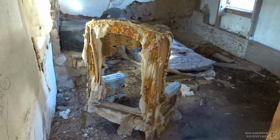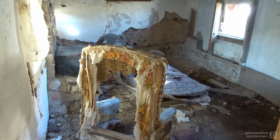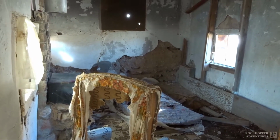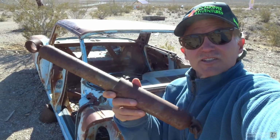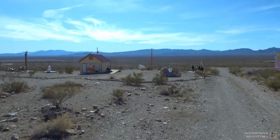How about this for rustic accommodations? Airbnb, anyone? Plenty of air, as there are no windows. Does the condition of this car shock you? Heading on down to the newer, artier section of Rhyolite.